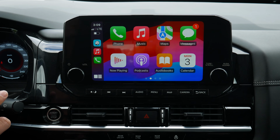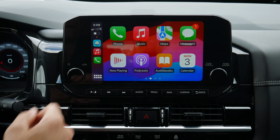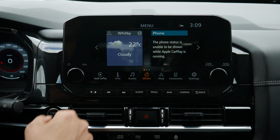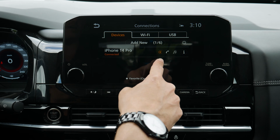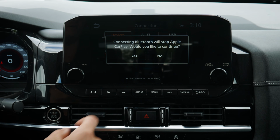And then one nice thing, you can also hit the voice command prompt on the steering wheel, so a longer press and hold, in order to activate your Siri assistant that way. Straightforward. You can push menu to get back home, Apple CarPlay to hop back in, and if you go into your connections, you can see that I'm currently connected to the iPhone for Apple CarPlay. If you wanted to disconnect, all you do is hit that.